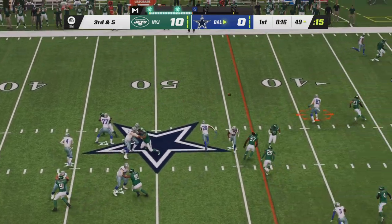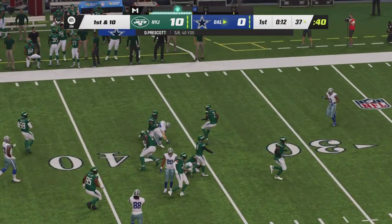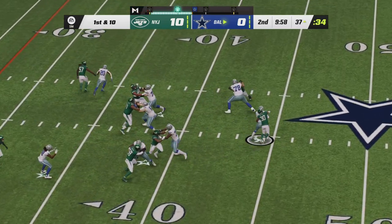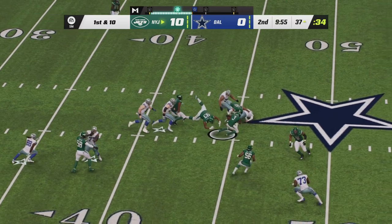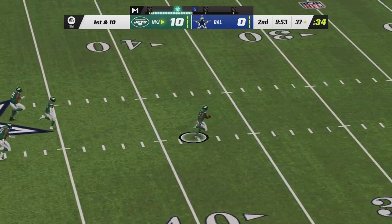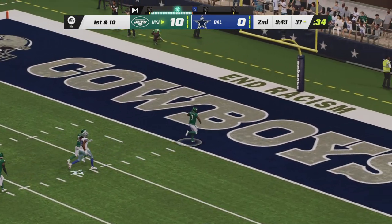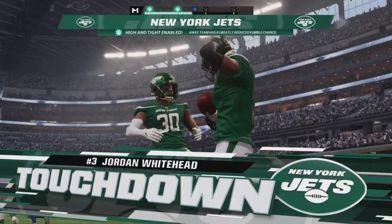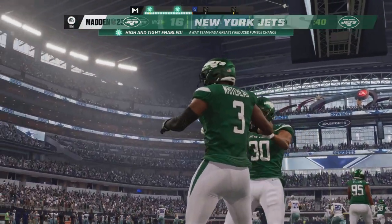Prescott. He finds his man, complete. It's Ferguson. In. Play action now, Prescott. Nowhere to go here, he lost the football. And it's scooped up by the Jets. Taking it right down Broadway. And he takes it to the house. It's a fumble recovery for a Jet touchdown.